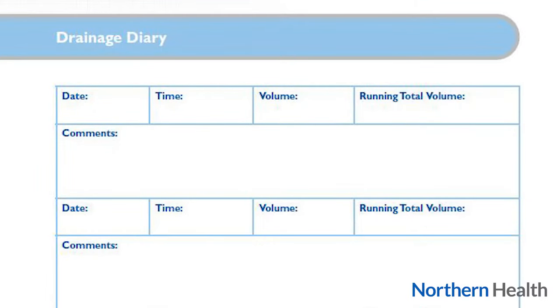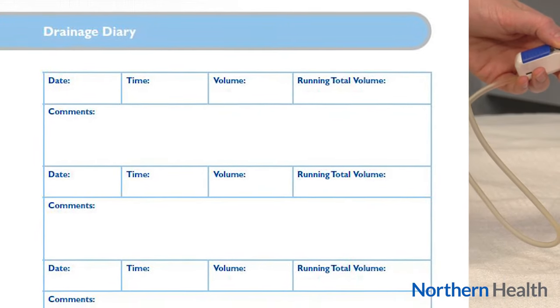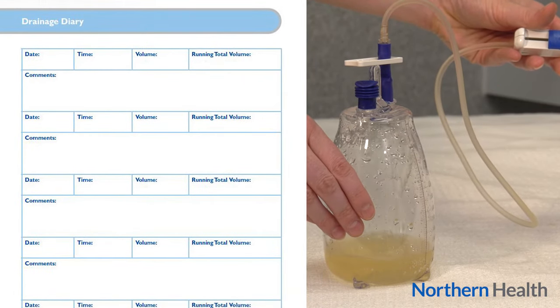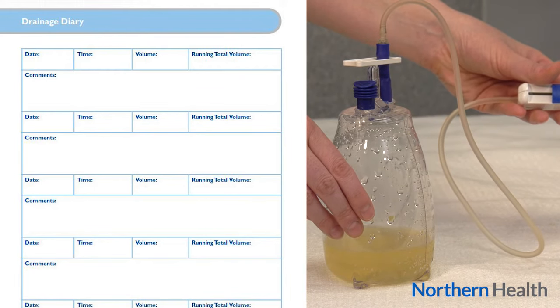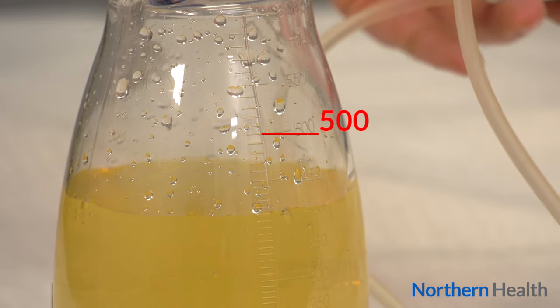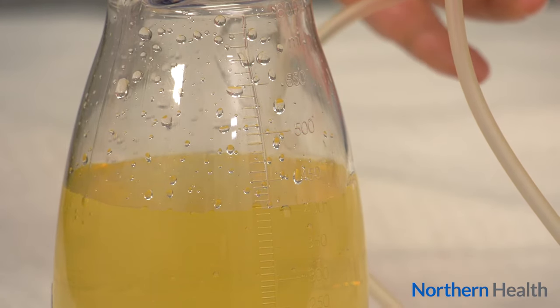After the drainage, it is important to record the date, time, and volume of the fluid drained in the drainage diary. Drainage frequency will be different for everyone. It may be recommended that you drain the fluid every day, or alternatively, whenever you begin to feel breathless. It is normally recommended that a maximum of 500 mL of fluid is drained per day from the chest, but in some cases, it may be recommended to drain more.